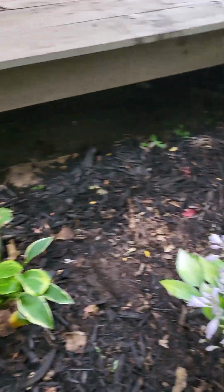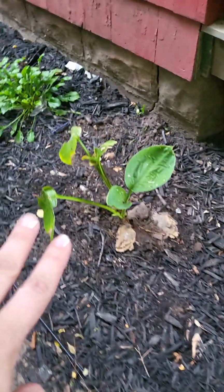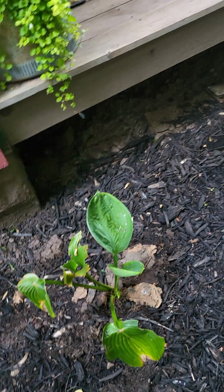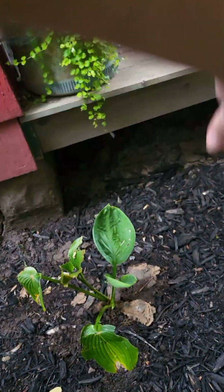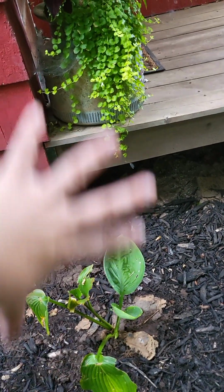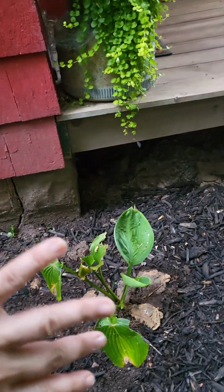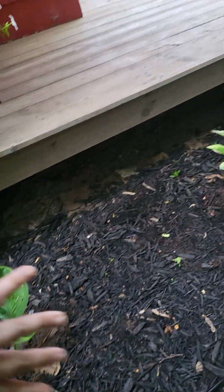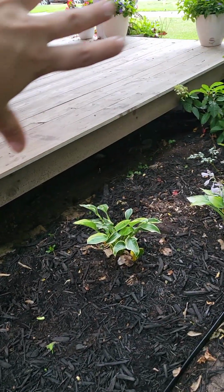More hostas. These are all Walmart hostas. Here's another Empress Wu. So again, that's right at the corner of the house. And if I can get it to fill out right, it will be like a huge piece here. So I can have the Empress Wu, planning on putting in a bunch of other shade plants here.